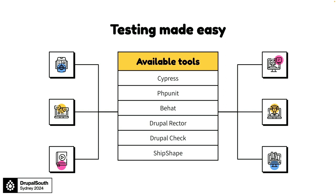And then Drupal Check scans your Drupal codebase for potential issues and security vulnerabilities, helping you identify and fix problems before they cause issues in production. It ensures that your Drupal site is secure, stable, and meets Drupal's coding standards and best practices. Now that we have talked about five available tools, the best person to take us through ShipShape is Steve.